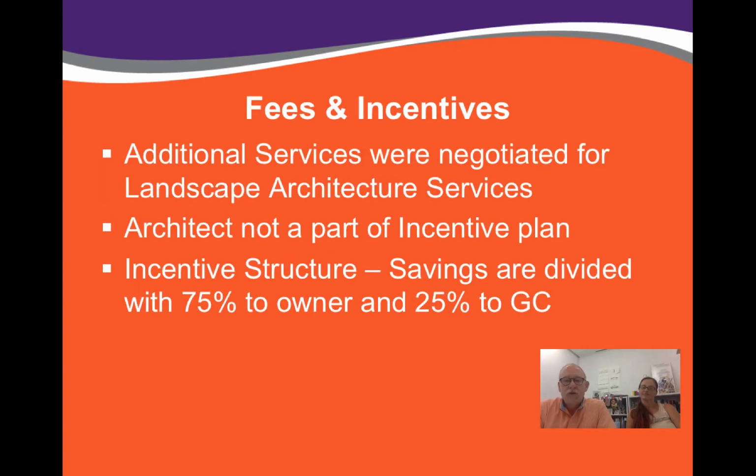As far as fees go, we had already touched on the architecture fees, which are fixed fees, and the CM at risk. Depending on how you utilize our services, we use them for two distinctly different aspects of the project. We hire them for pre-construction services, and then we hire them for construction management during construction. It's the pre-construction services that really are where the ability to use a CM at risk becomes evident.